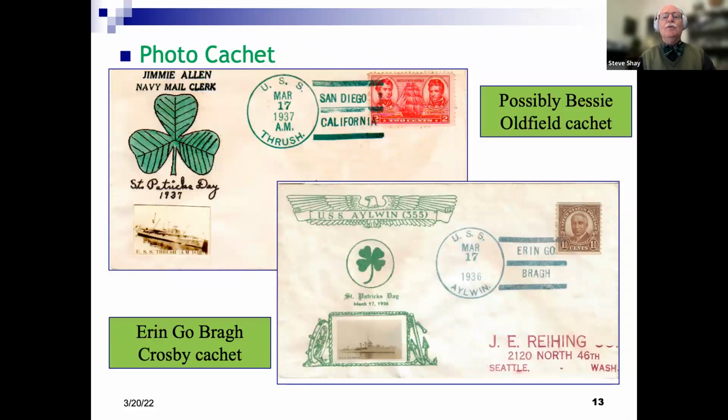And from there, we'll move into photo cachets. Normally, when we think about photo cachets, we're thinking about Crosby's, and certainly there are Crosby covers we'll see. The top one is not a Crosby cover, though. This is probably a Bessie Oldfield cachet, featuring a shamrock text of St. Patrick's Day. Someone, and I don't know if it was Bessie or someone later on, posted what was a Crosby photo of the ship. So we have a photo cachet as well as the original Bessie Oldfield cachet.